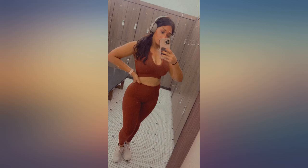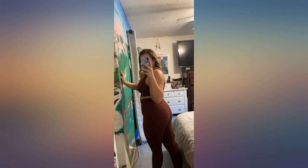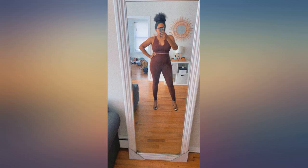I love this set. I am usually skeptical of Amazon clothing, but this is so nice. It is thick, not even remotely see-through, and compresses well. For size reference, I am 5 feet 9, 150 pounds, 34D, and a large fits great. The one thing I will mention is the smell straight out of the package wasn't pleasant, kind of like paint.